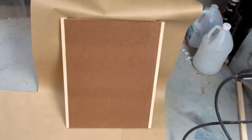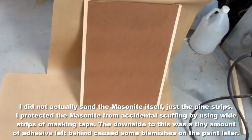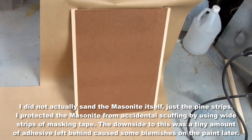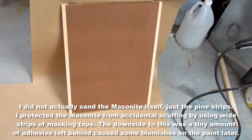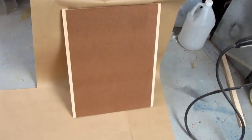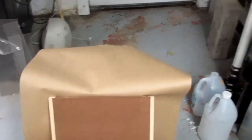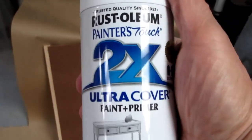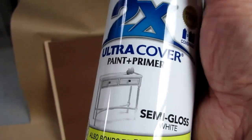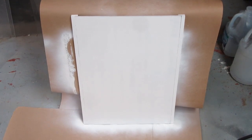Well, the glue is dried enough that I sanded the masonite and pine assembly just to get the pine smooth and to a level even more or less with the smooth side of the masonite. And I'm going to hit it with a can of paint and primer semi-gloss white. First coat.